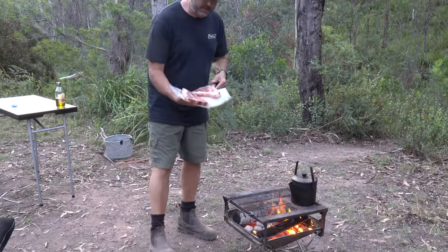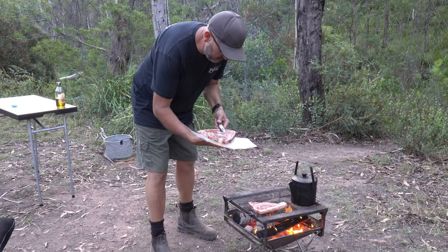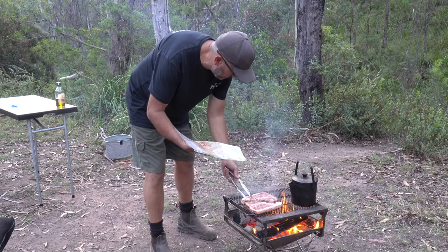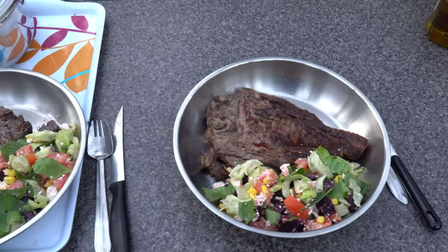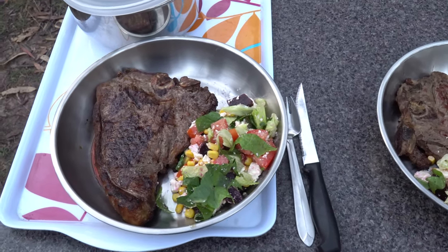Alright, tonight we're just having some steaks and salad. Got some healthy looking T-bones here. Gonna cook these up. Bit of salad. That'll do us. It'll be an early one tonight, I think. T-bone steak and a bit of a salad. Looks good. I'm keen to tuck in.